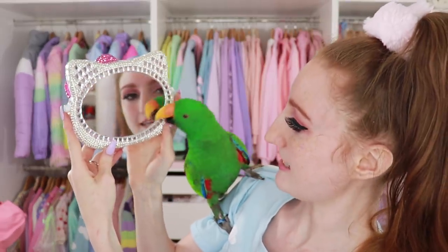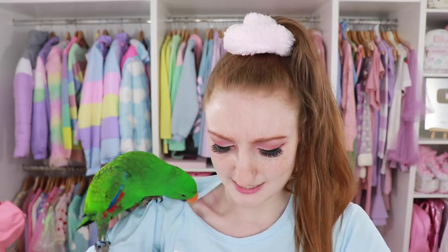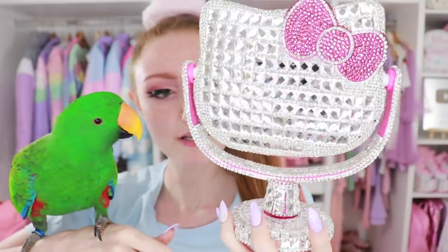This is a mirror. This is a Hello Kitty mirror, all covered in little rhinestones like this. If you're obsessed with Hello Kitty like me, $50 is something that you can find. I can summon $50 to buy something as cute as this. So basically it looks like it just fits in. That has to be one of the most extra things I've ever purchased for my room. I do think it's possibly worth $50. It is just so cute.